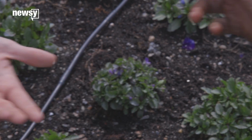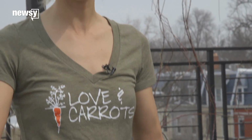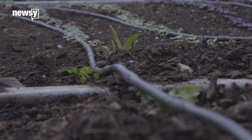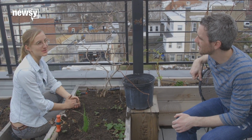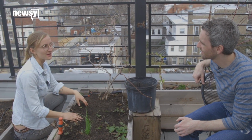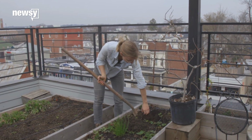Exactly. My hands are dirty. I manage our greenhouse. I'm our horticulture director, so I decide what we plant. I start all the plants in the greenhouse. So how'd you get into this? Well, I finished college and wanted to get off the books for a little bit. So I found a farm and just started doing it. And one thing led to another.